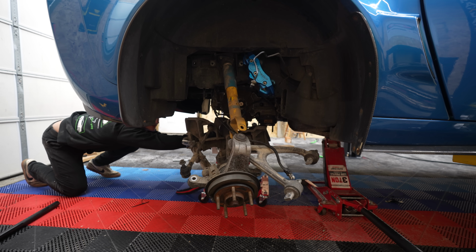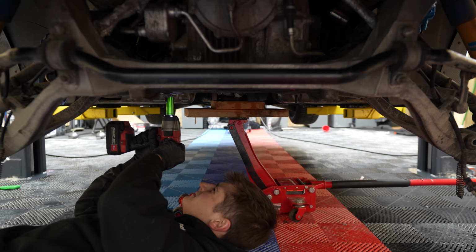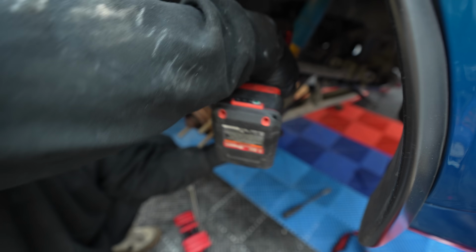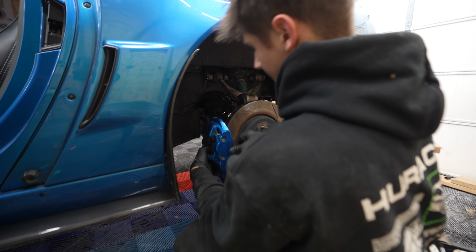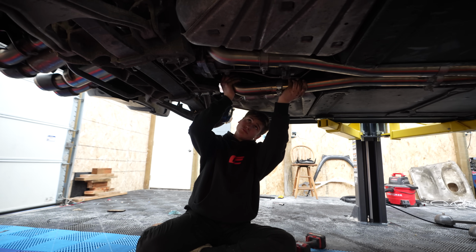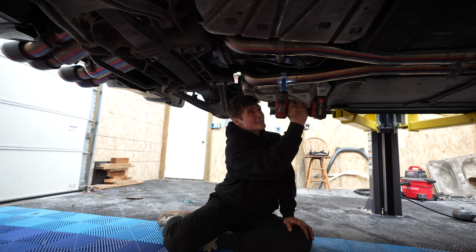We still had 50% of a job left to do. We had to put the subframe back in, connect the diff bushings back to the subframe to hold everything in place, put in the subframe bolts, connect the ABS, the e-brake, the tie rod ends, upper control arms, the axles, the rotors, the calipers, everything. And then of course, finally we had to put the exhaust on and put oil back in the car from the oil change we initially did at the beginning of the video. And then we were ready to have our first start in 2025.